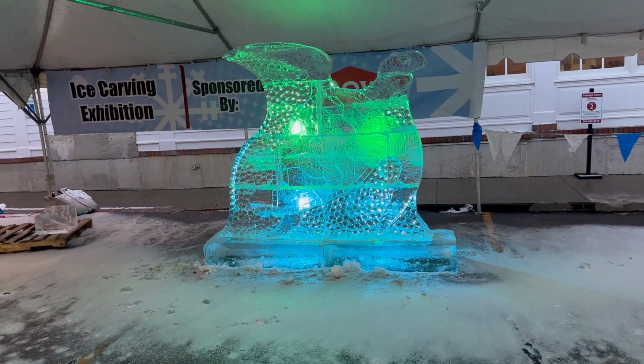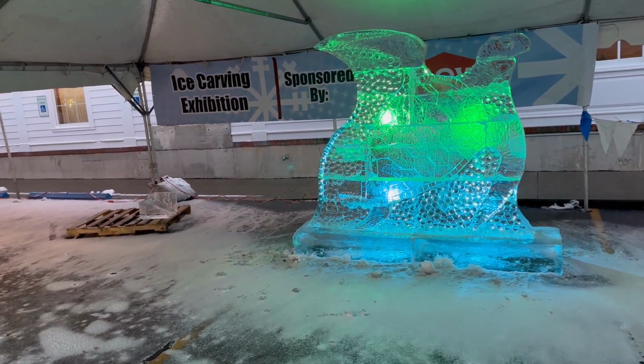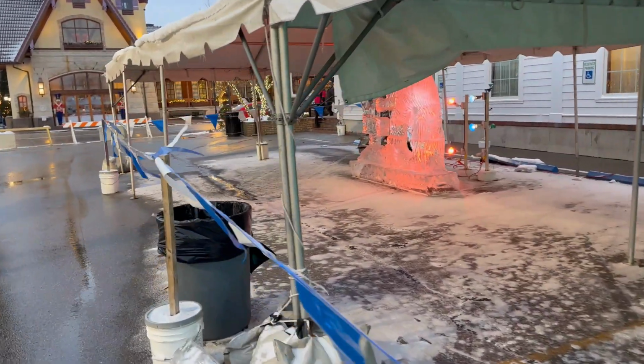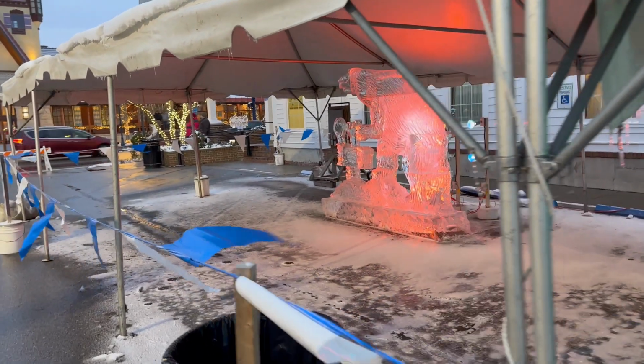I love these ones that have the lights behind them. I'm curious as to what you have to do to get into one of these tents. There's only like 2 or 3 ice sculptures so far that I've seen that have been inside of a tent.